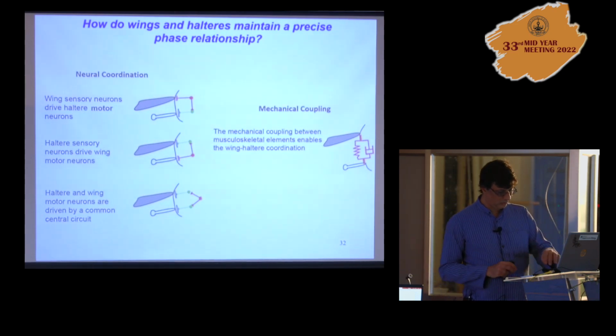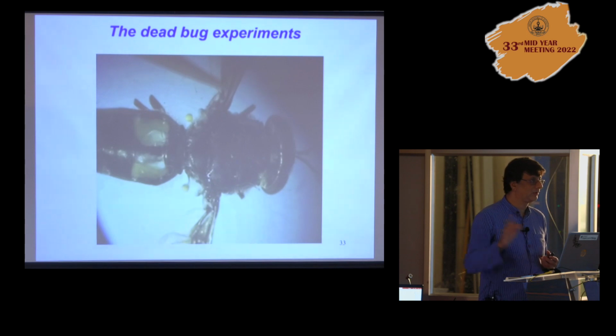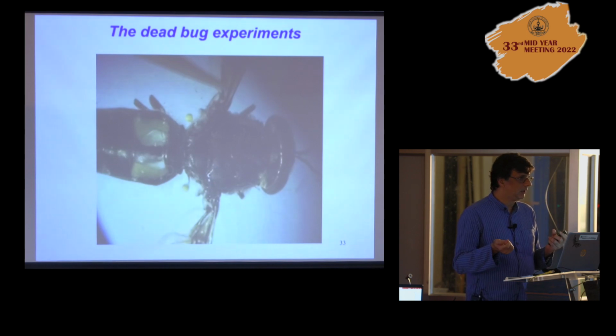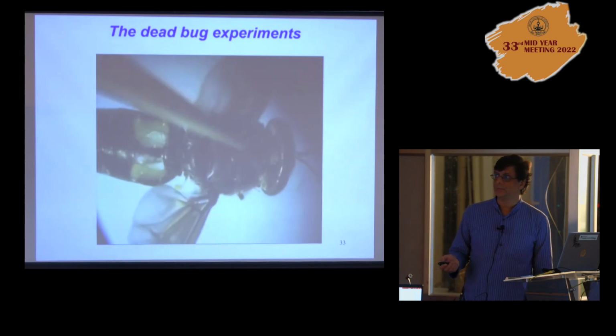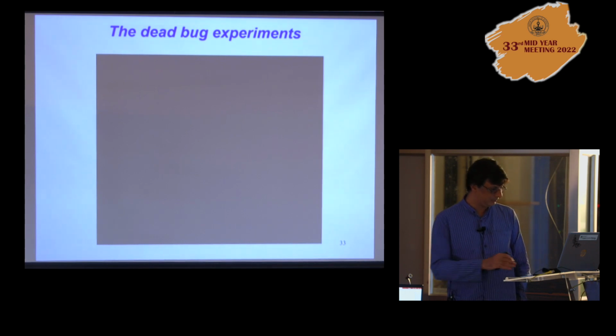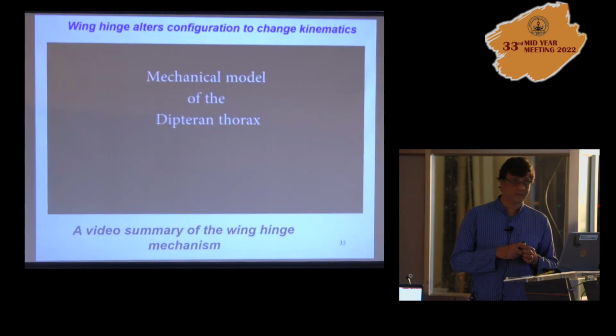And so, herein comes the interesting observation. The last hypothesis is easiest to address. She said, what if I just look at a dead insect? And so, here is a dead insect, and what she does is move its wings, such a simple experiment, but such a profound one. And you can see that the haltears move exactly out of phase. Now, the insect thorax has this structure called the scutellum, which connects the two bases, as you can see here. And so, she began to play around with this, and what I am going to show you is a movie that summarizes everything that we found.